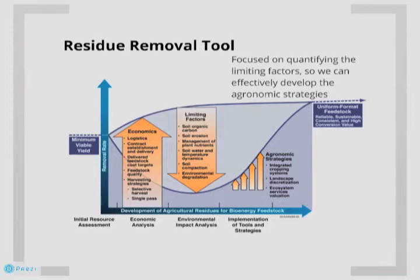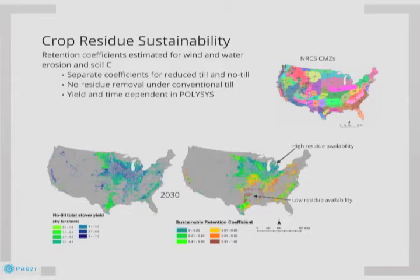So there are these competing factors, and another component of the research community that contributes is agronomic strategies, be it precision agriculture, precision harvesting operations, improving yields, et cetera, that can drive this curve back up to where we have both sustainability and economically viable harvesting rates. So for example, the way this model runs on the residue side, we have spatially explicit yields of, for example, corn stover production. And then we have crop residue retention coefficients that are higher in arid areas and lower in the northern lake states, for example. So basically we're seeing a lot of higher residue availability in this area of the country.